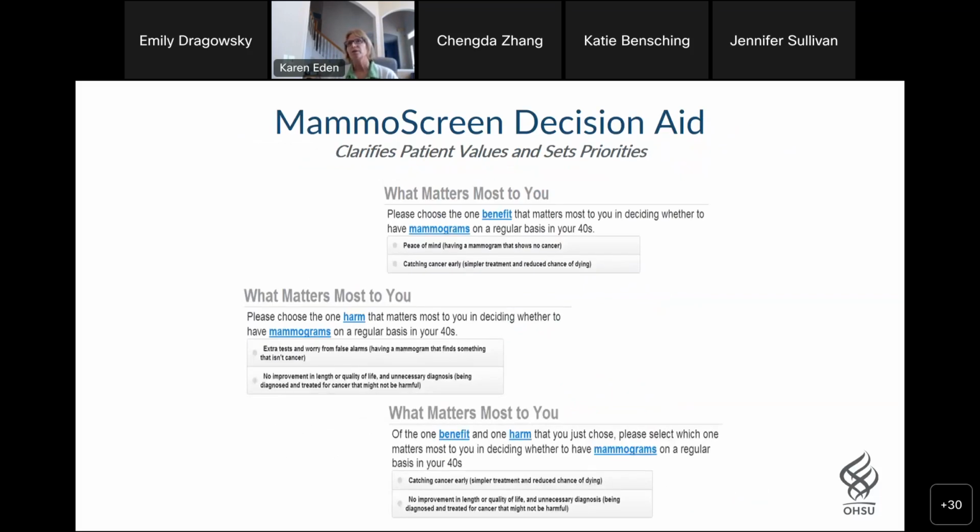So then we have them set some priorities, and you can imagine that we initially had quite a long list of benefits and quite a long list of harms, but through work with patients and clinicians, we narrowed that list down. So we asked them to pick the one benefit that is important to them. In this case, it's peace of mind, having a mammogram that shows no cancer versus catching cancer early. We also asked them to identify the harm they most want to avoid. In this case, we're showing extra tests and worry, and no improvement or length of life. Notice we don't use terms like overdiagnosis or false positive, because those are very difficult terms for our audience to understand. And then we ask them to pick the one benefit or harm that's most important. Let's go to the next slide.